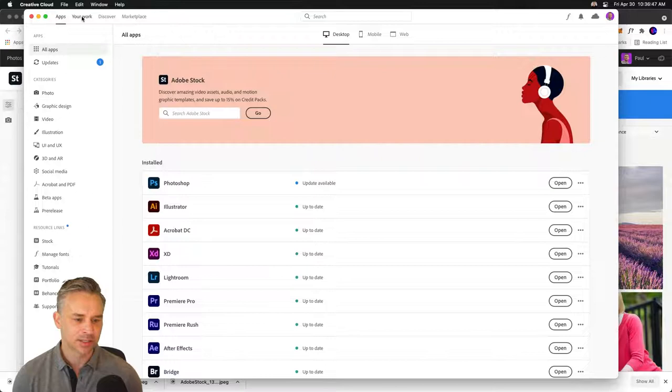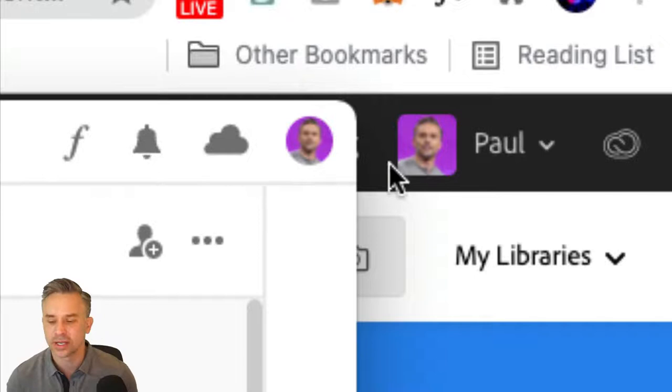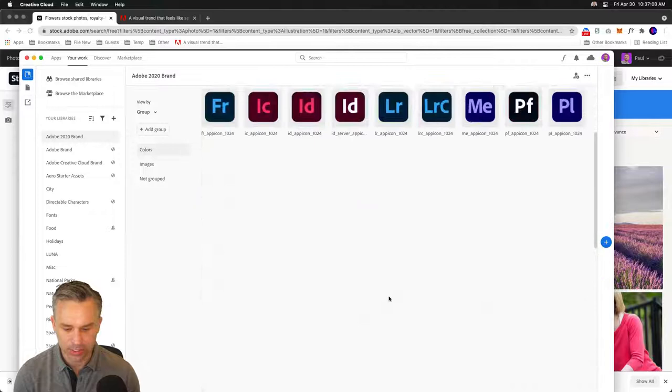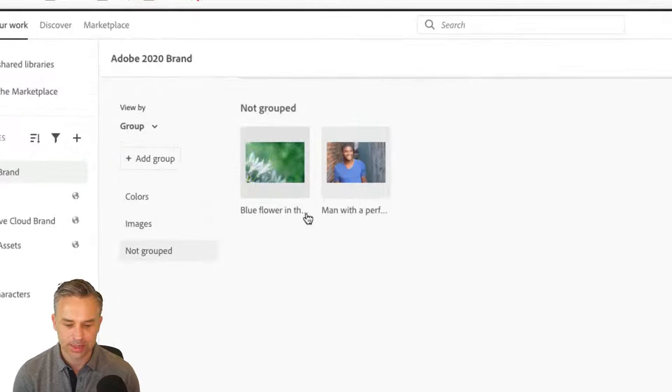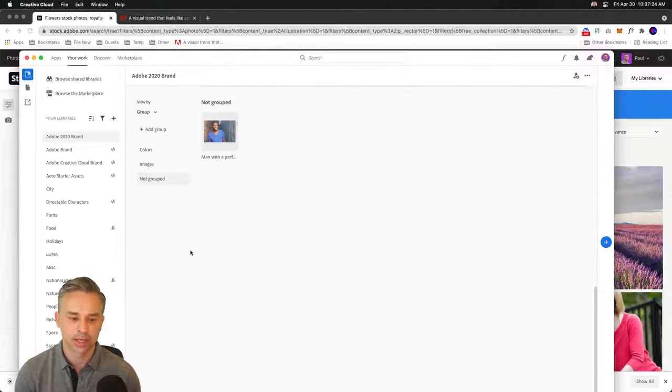So we can see these icons need to match up. Usually the most common issue people have is when they're logged in as someone else, like they created a temp account, who knows what. This is the common reason why they don't see things in their libraries. So we can see that's synced up. I can go to 2020 brand, which is actually where it put it initially, and we could see a couple of those. There's that one there. The cool thing is we could always take that and move it. So right click, move to down here. Let's move it to nature, just not grouped. Okay, so there you have it.